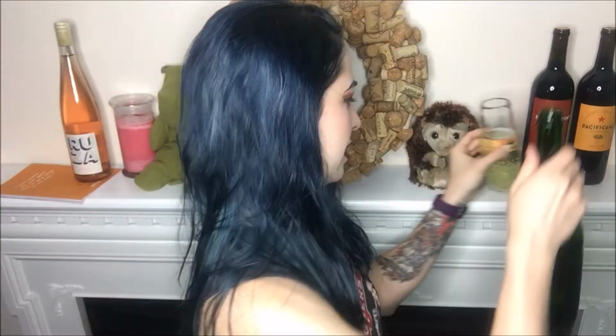Normally you're supposed to serve sparkling wine chilled. It normally tastes way better. This is actually really good. It has like a slight sweetness. Very fruity. I'm kind of excited about this.